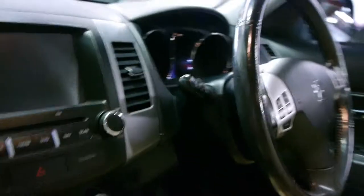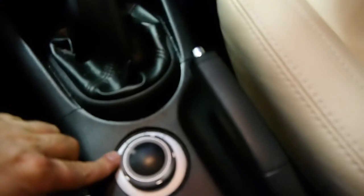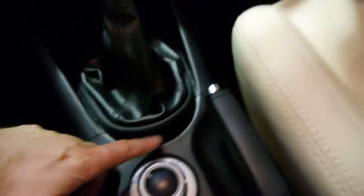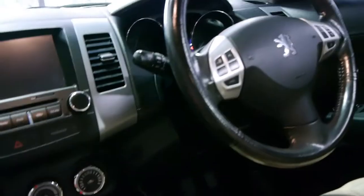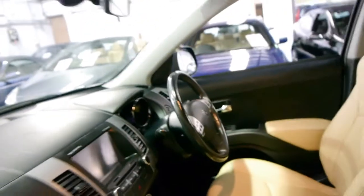It's very nice with the cream leather. You do have this toggle here. I was talking about having two-wheel drive, four-wheel drive and lock. Manual transmission. It still has cruise control, which is great. Manual cars didn't used to have cruise control a few years ago.